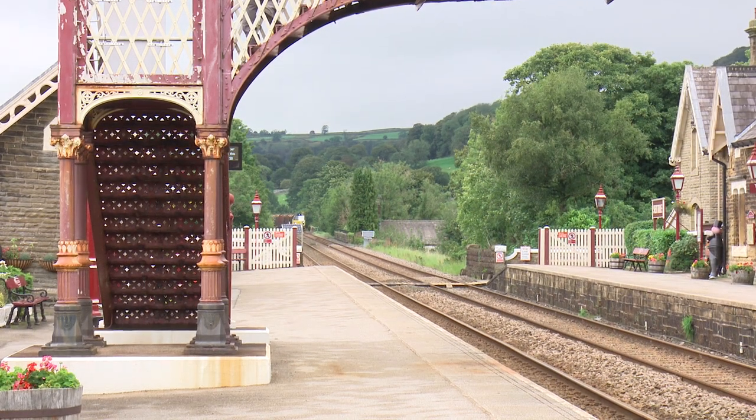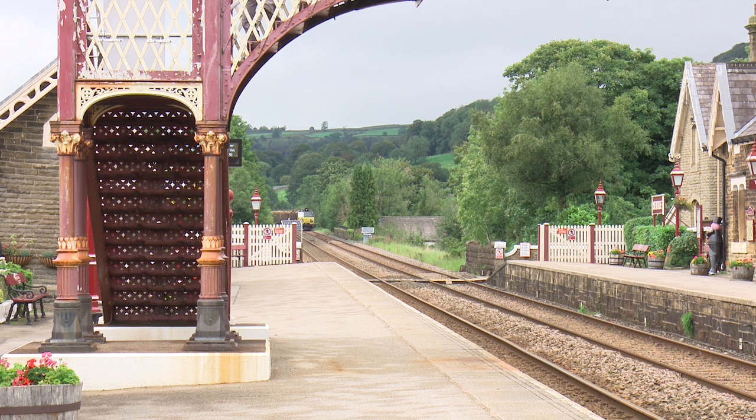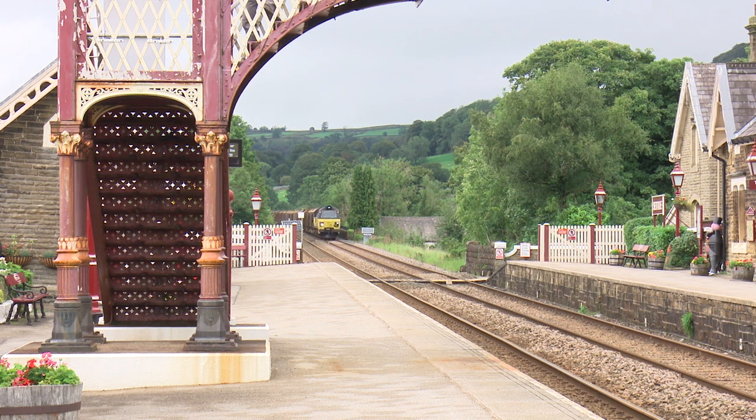Following a period of inactivity, the Carlisle to Chirk log train resumed running in early September. Here 70810 is in charge of the 1258 from Carlisle.